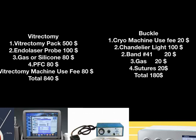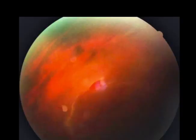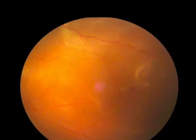If you compare between the expenses, the vitrectomy procedure is very expensive. The vitrectomy pack is around $500, while the cryo machine use fee is around $20. A nice part of the chandelier-assisted buckling is that you can convert easily to vitrectomy since you have the chandelier inside the eye and the machine ready. If you are confronted with any problem, you can directly convert to vitrectomy in just a few seconds.